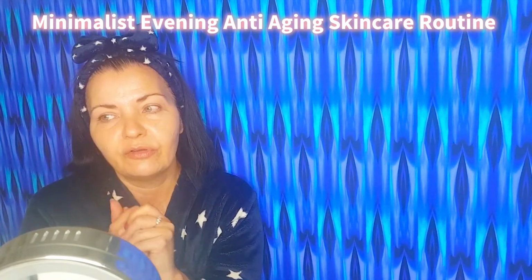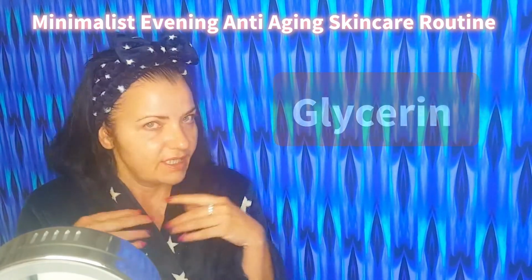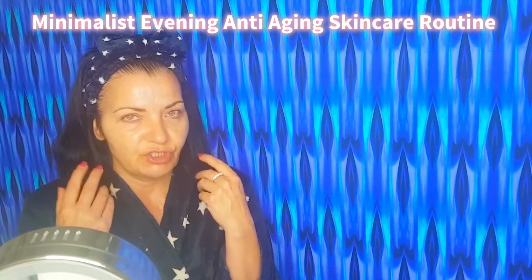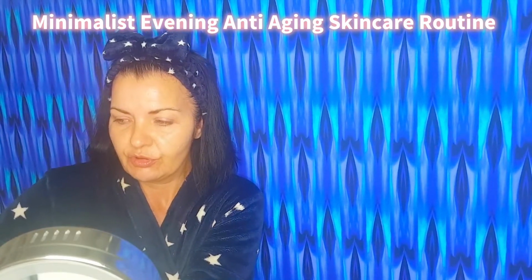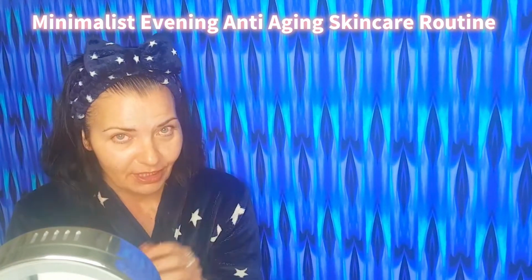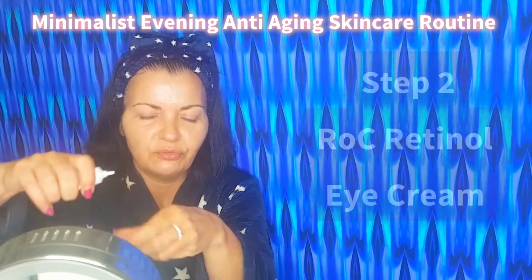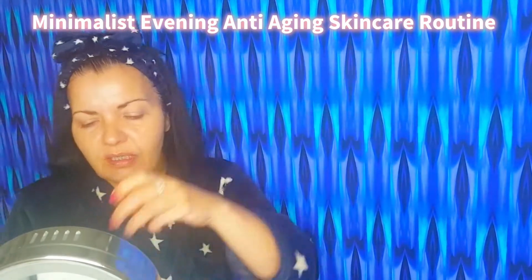And then we also have glycerin, which is a humectant, a fantastic basic moisturiser. We also have vitamin E, another superstar antioxidant, which is anti-inflammatory, very soothing on the skin, protects the skin barrier and maintains its moisture level. While this is absorbing into my skin, because we have to wait to apply the night cream, I'm going to apply the RoC Retinol Eye Cream. I need to get a new one, but I'm using this amount here.